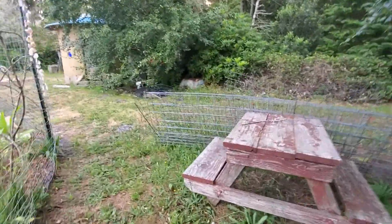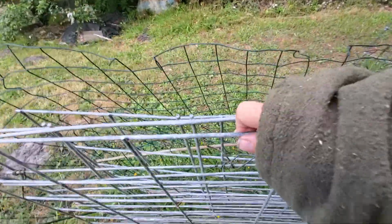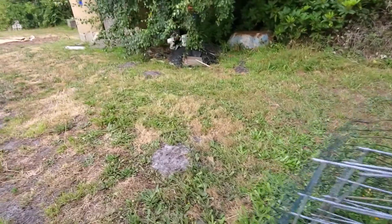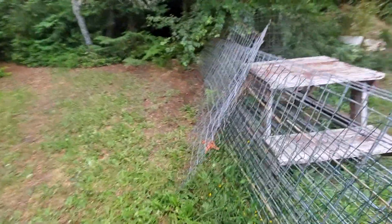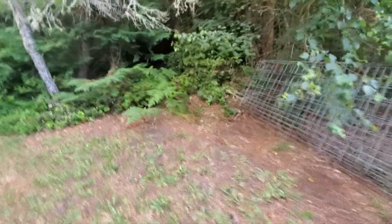These are some of those hog panels she was talking about. These super thick wires can be kind of hard to cob through, especially if you're using long straw. Long straw is strongest, but that would really be a pain with these hog panels.